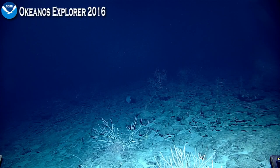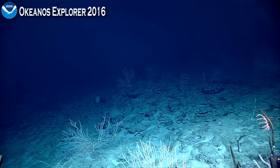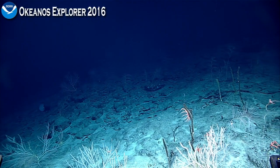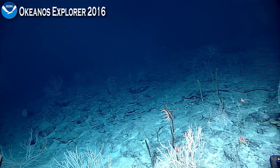And so this is an area where the crust is the thickest and also the most commercially attractive in terms of metal content.